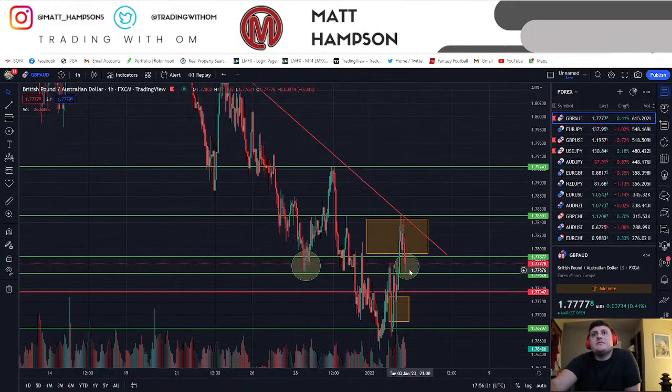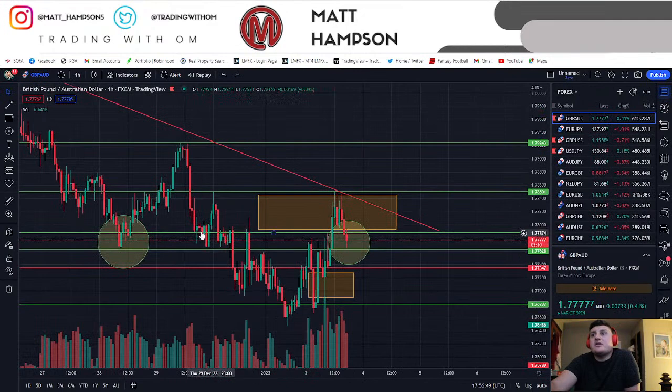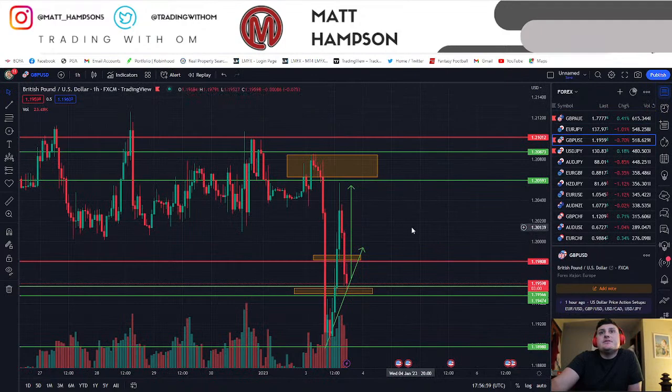So this could be a sign of a reversal. We've got a long wick here. This could be a reversal going this way. Or it could come down this way and finish this gap and continue this downtrend. We're going to have to hold off to see where we get some closure on this hour candle. And that'll really decide what we're going to do here. But as of right now, I don't know.